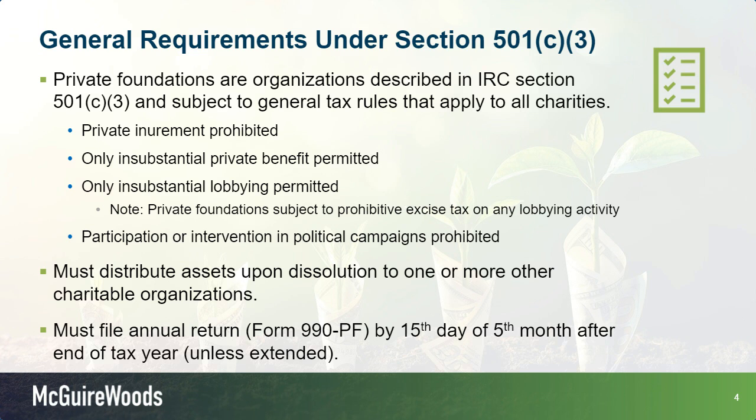Following along with the 501(c)(3) rules that private foundations, along with public charities, are subject to, you can't have private inurement, you can't have private benefit, and only an insubstantial amount of lobbying is permitted, a very limited amount. But for private foundations, we always note that there is an excise tax on any lobbying activity that's engaged in, and that generally results in it just being prohibitive, so that private foundations don't do any lobbying in our experience. And then all charities are prohibited from participating or intervening in political campaigns, which is different than lobbying.